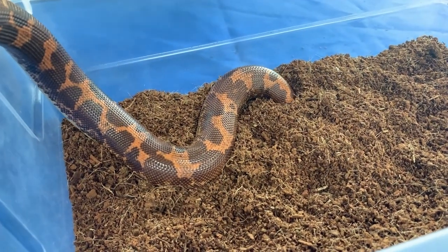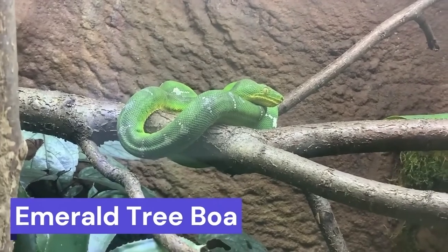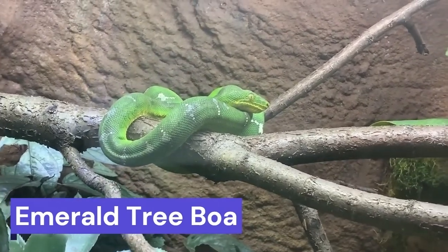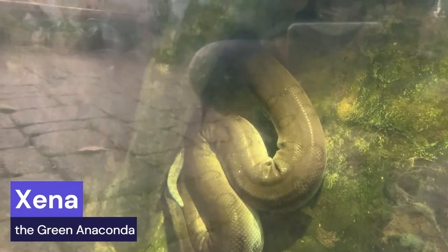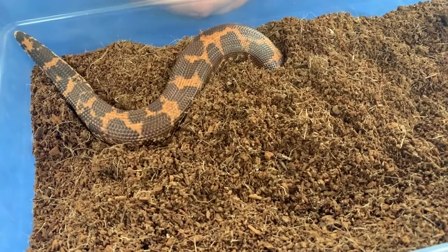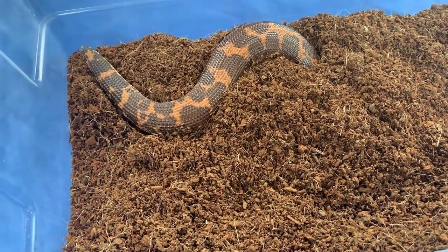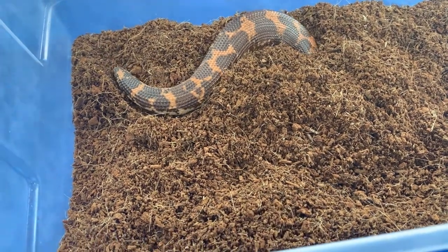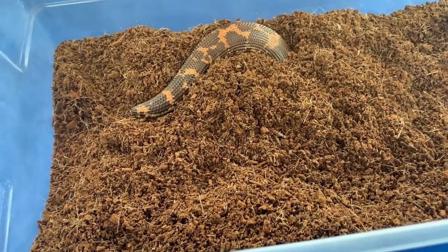Now, some of the other snakes we have here at Como, like I said, some like to live in trees. We have our emerald tree boas in tropical encounter that prefer to live up in trees and hang out there. We also have some snakes that prefer to live in water most of the time, like our anaconda Xena that we have in tropical encounters as well. So different snakes live in different areas and different parts of the environment, and the Kenyan sand boa likes to live in and under the dirt. Super cool.